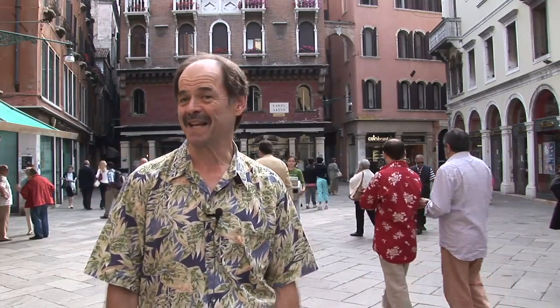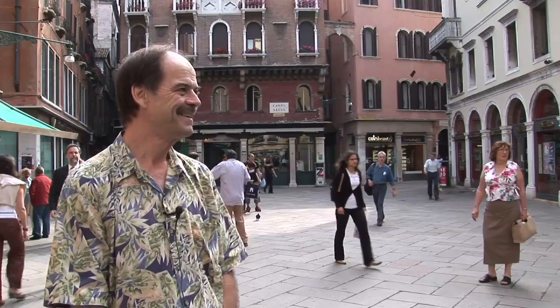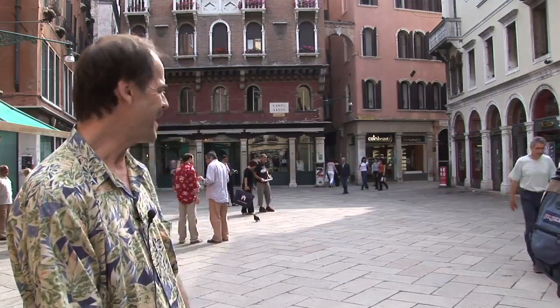How many roads come together here? It's like 6 or 7 little lanes all come together. Locals hanging out, talking, cafes. This is a very local place. I'd say 80% of the people walking through at this hour are locals, going to work, chatting with their friends, going for coffee. Campo San Luca, just a lovely spot.